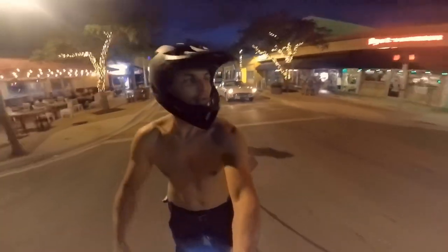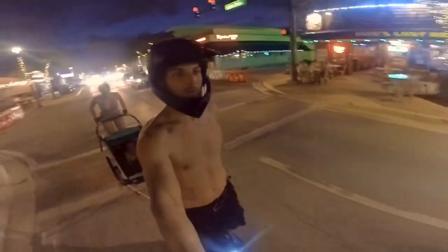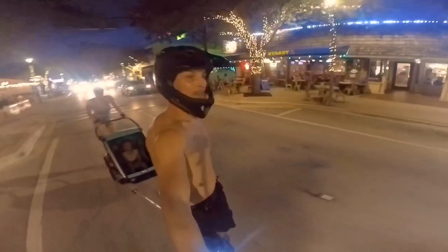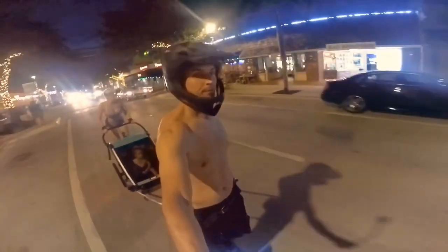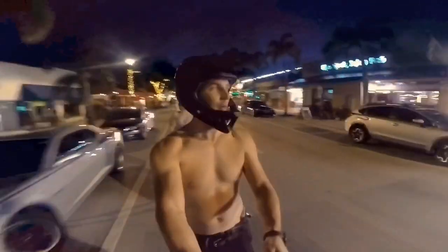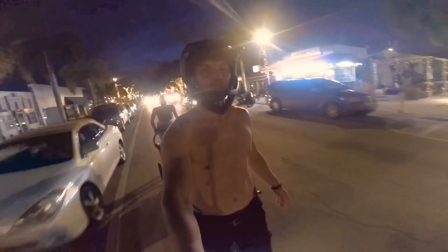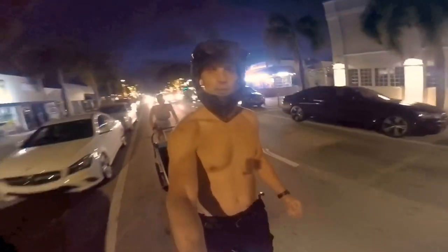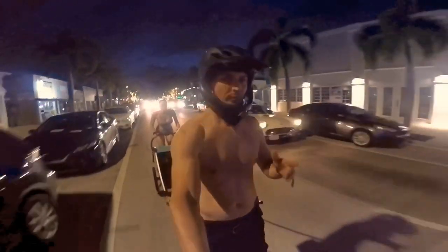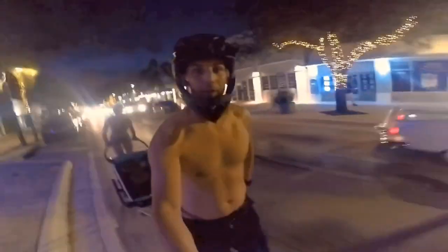Let's go. I guess that car's not coming. Green light means go. You okay, babes? All right. We're gonna head up on the sidewalk. People are out. This is insane. People are out again. People following the app right now. Pretty dope. We're gonna hit the sidewalk now.